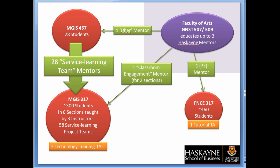What also happened with the pilot project is we got a number of students in Haskayne that were interested in peer mentorship itself. Through discussions with our associate dean, Tanya, and the host instructor for the peer mentoring courses in the Faculty of Arts, the General Studies 507 and 509 courses, we've edged our way into having about 3 Haskayne students in those courses every year. And this year's been really successful because we've been able to fill those 3 positions very well.